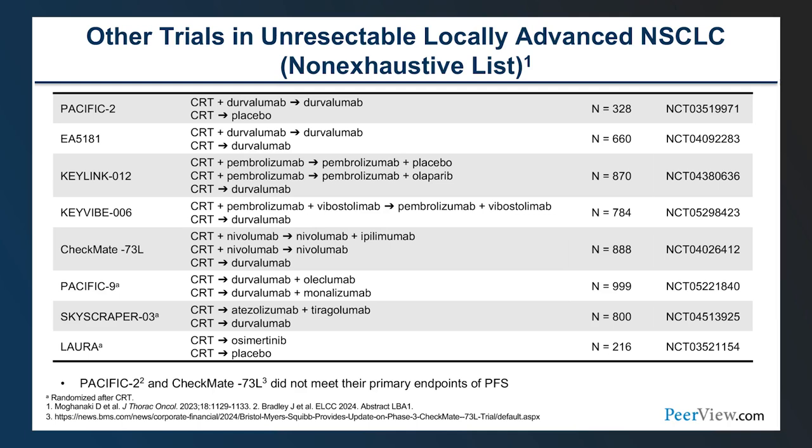Even to plan your RT fields, right? I'm not a radiation oncologist, but you need to know what's involved to be able to not do too extensive fields, not to treat benign positive PETs, positive nodes on PET.